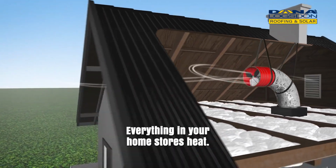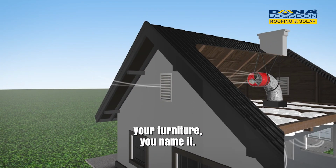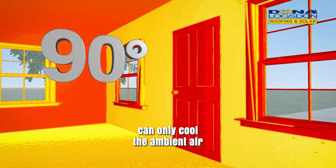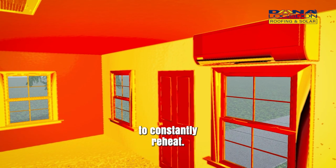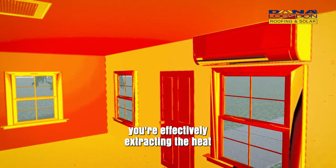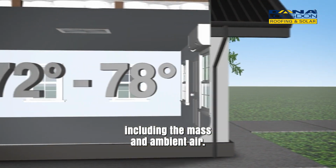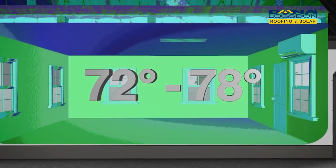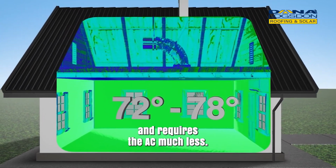Everything in your home stores heat. Your walls, your floors, your furniture, you name it. The AC can only cool the ambient air in your home, which causes the home to constantly reheat. By running your QuietCool, you are effectively extracting the heat from the entire home, including the mass and ambient air. This allows the home to stay cooler and requires the AC much less.